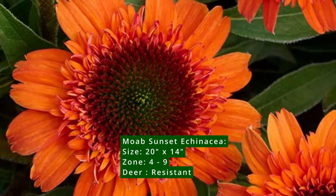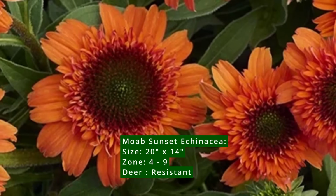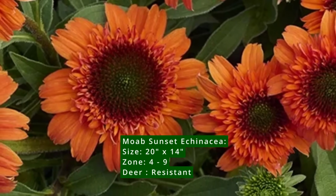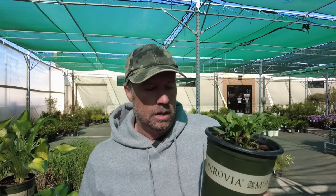This is called Moab Sunset, and this is a very orange colored Echinacea, which I really like. And it's got a different type of petal, so the flower is a little bit more on the unique side because it has some fringe that surrounds that cone in the center. Now this one's not gonna get as big as, say, the one we just talked about, which is the Sombrero Red Salsa. This is going to be in between the Kismet Yellow at about 18 inches.